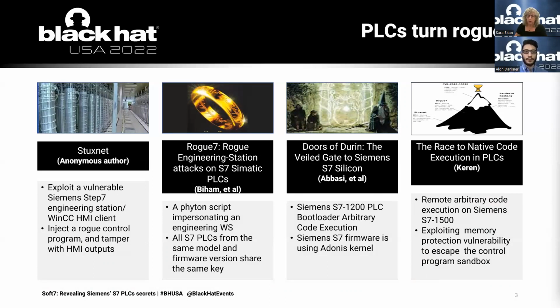The first to do it was the infamous Stuxnet worm, discovered in 2010. It exploited a vulnerability in Siemens Windows software to inject a rogue control program to the PLC and tamper with the HMI outputs. This was before Siemens' security enhancement and was actually a trigger to it.